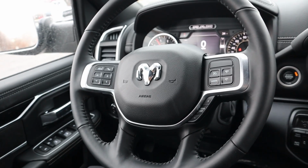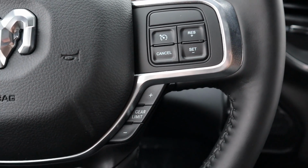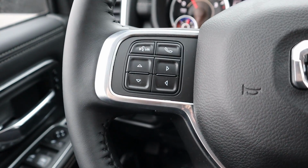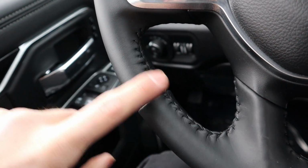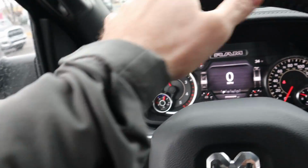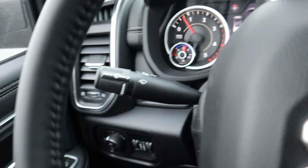Here's the steering wheel with the 2500 Megacab. So you got soft touch surrounding the steering wheel, and then we've got our cruise control here on this side, the gear limiter just down below. Got all your controls for the center stack, your voice command, phone controls as well. And then you got the dark stitching here on this little center portion. Again, really nice soft touch all around. Little stock there for the turn signal and the windshield wipers as well.